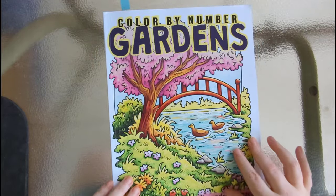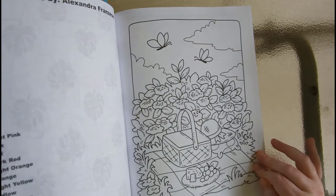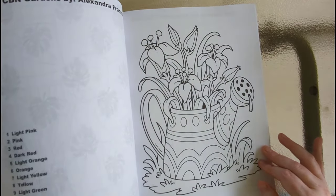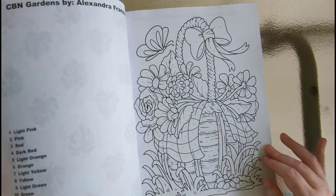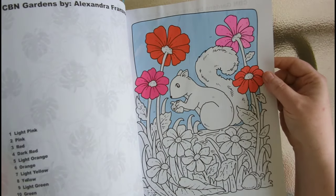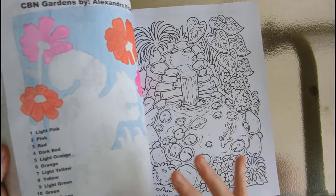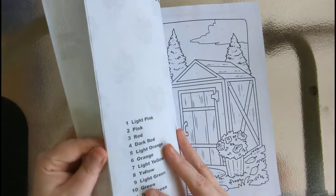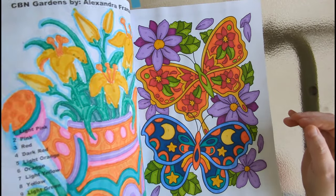And then color by number Gardens, which I think was her first one. I think this is the one I have the most in. I probably should have picked this one back up, but I like the summer one so much. I see I'd started to color that one. I think I was doing a video. I'm still going to finish it, of course, but I usually don't just randomly do pages like that. I've done quite a few in here.